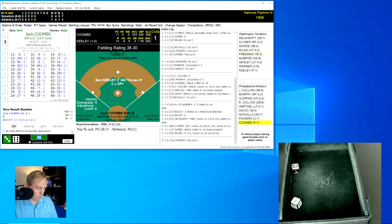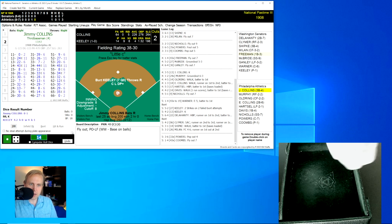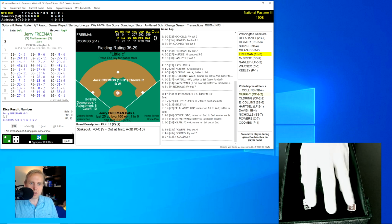1 away, and it's Jack Coombs. Coombs rolls a 14 for a 43. It's a fly ball over to Gainley in left for the second out. Jimmy Collins now rolls a 24 for a 13 and strikes out.